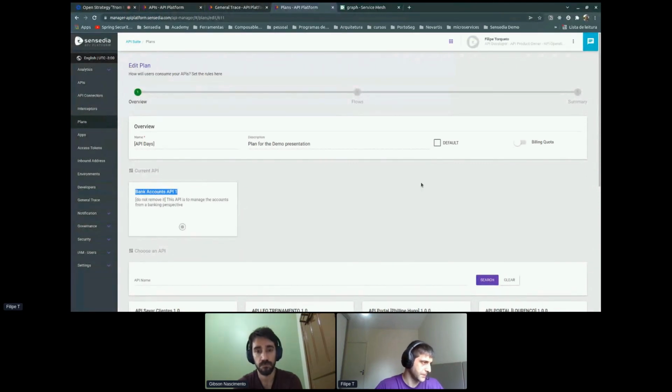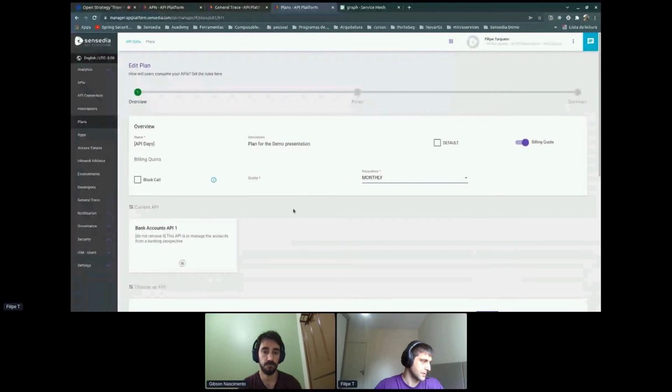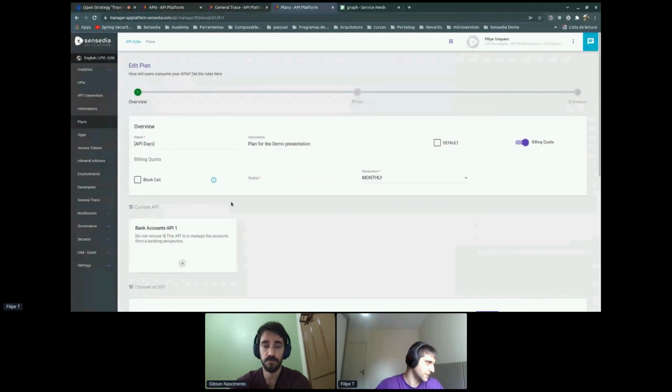Another cool feature that we have is the billing quota here. We do have the capability to add a specific quota monthly that will tell my customer, oh, you have only 1,000 calls per month, for example, and I have the option to block the call if this quota is passed or not. So this is a cool feature that we have, again, out of the box in the gateway if you want to add some limitations for a specific partner or API consumer.